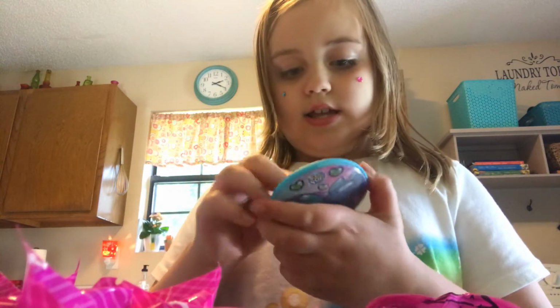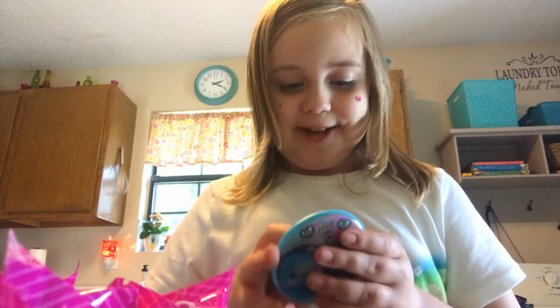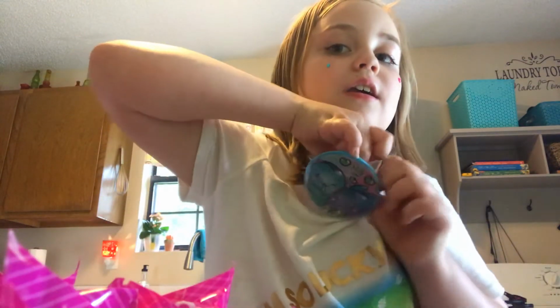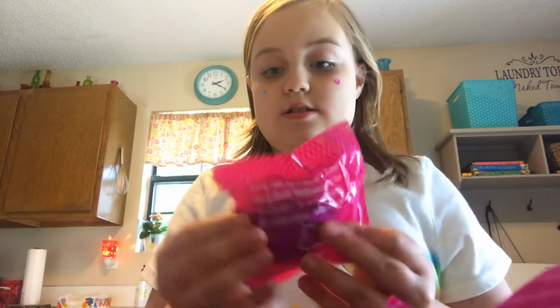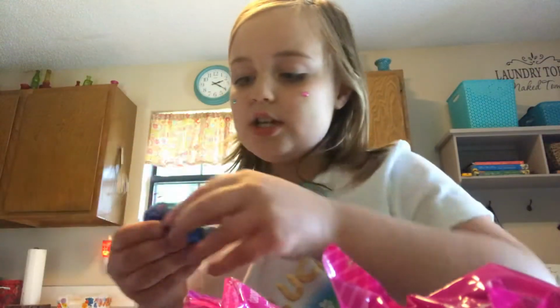Oh my goodness. This is like, you can put this on your shirt. Oh, this is really cute. Let me try to put this somewhere. Okay, there it is. Alright, so let's see. Let's open this one. Oh, nope, that one's a plushie. I got two plushies. Oh, she smells so good, guys.